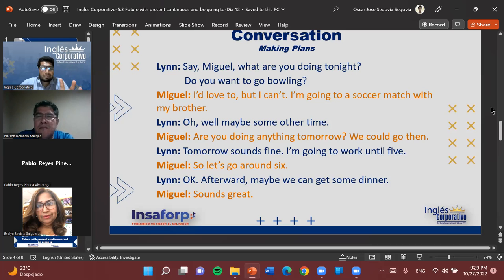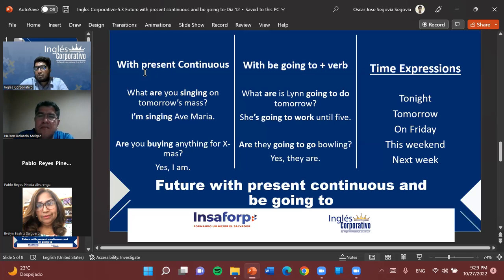Okay, ¿cómo vamos a utilizar cada una de estas? Estas dos de acá son muy similares. We have present continuous, or with present continuous, and with be going to plus the verb. Esas dos son muy, muy similares. Y de hecho, en esto también un poco se relaciona la parte cultural, porque ya van a ver más adelante. Ahorita puede que alguien vaya a decir, nah, yo no. Pero se van a fijar en un momento. Ya van a ver cuando les pida ejemplos.